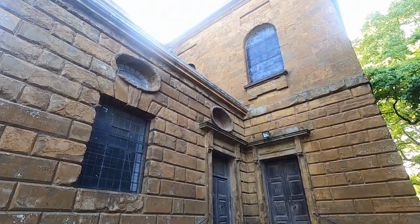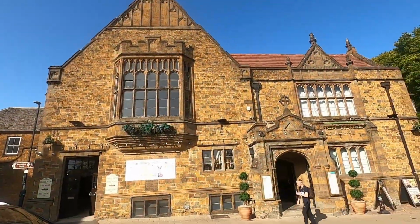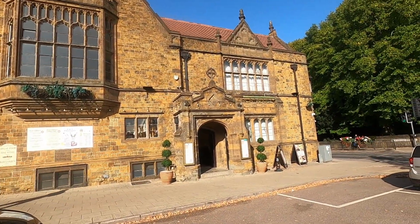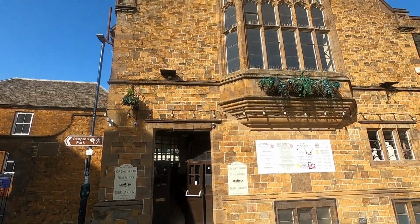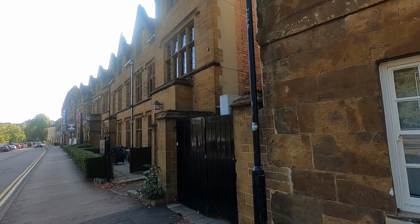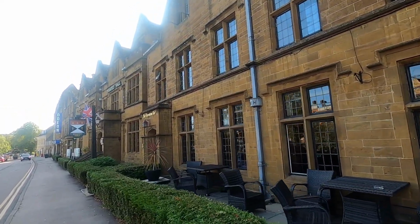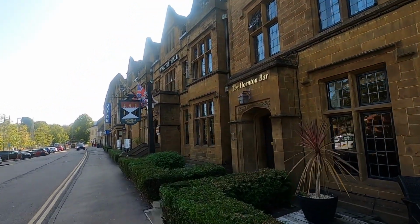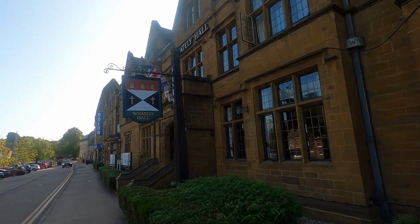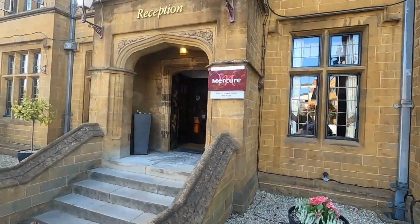It's time to carry on walking now and go and try and find the main feature of this town, which of course is Banbury Cross and the Cock Horse. Here's another example of a fine old stone-built building. Well, guess what? I think this is a pub as well too. Here we have Whately Hall, which is a rather fine, splendid hotel. I can just about make out in the distance now Banbury Cross, so we'll soon be there. Grand building. Probably outside my budget for staying there for a night.